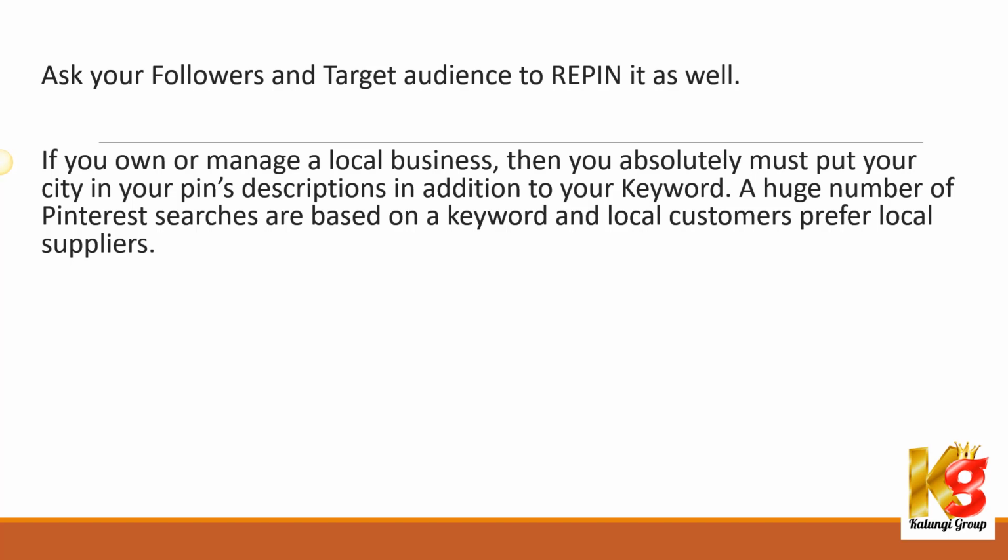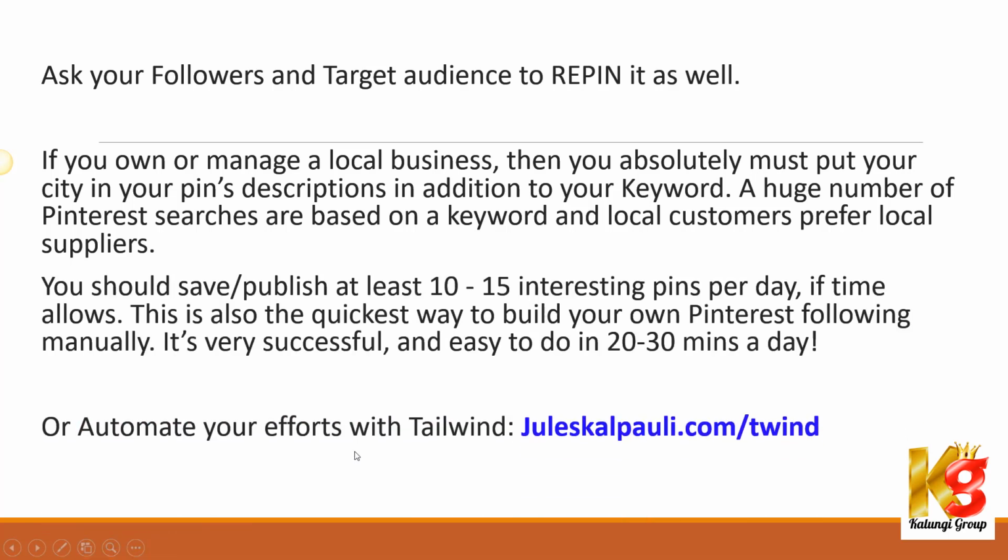So if you are local, say to Liverpool, and you are a supplier of muesli, you want to let people in Liverpool know that you supply organic, steel cut oats and muesli, and you create granola that is great for people's health, that is low calorie, and it tastes great, and you are ready to deliver to their locations. Let them know, and then tell them exactly where you're located, because some people actually come to get some from you physically. You should save and publish at least 10 to 15 interesting pins per day, if time allows.